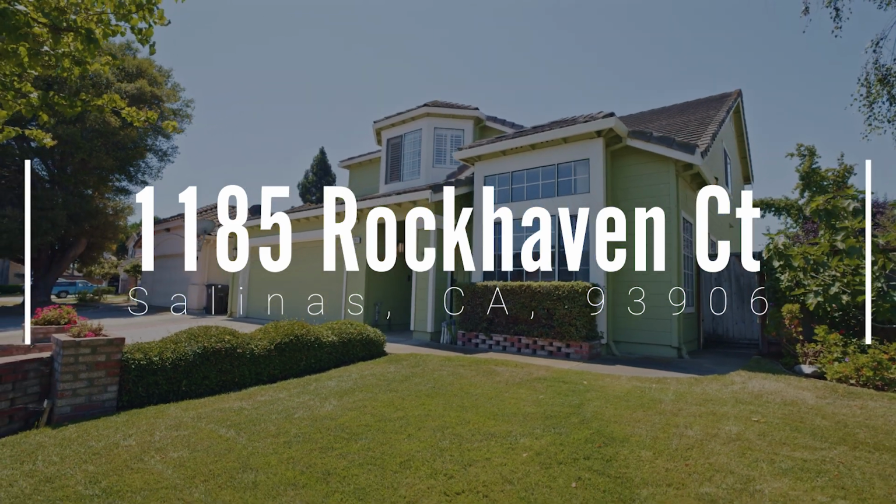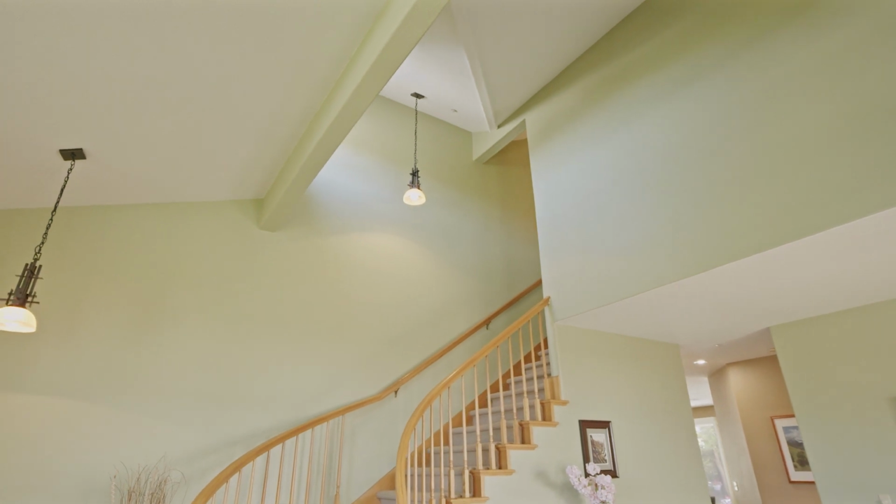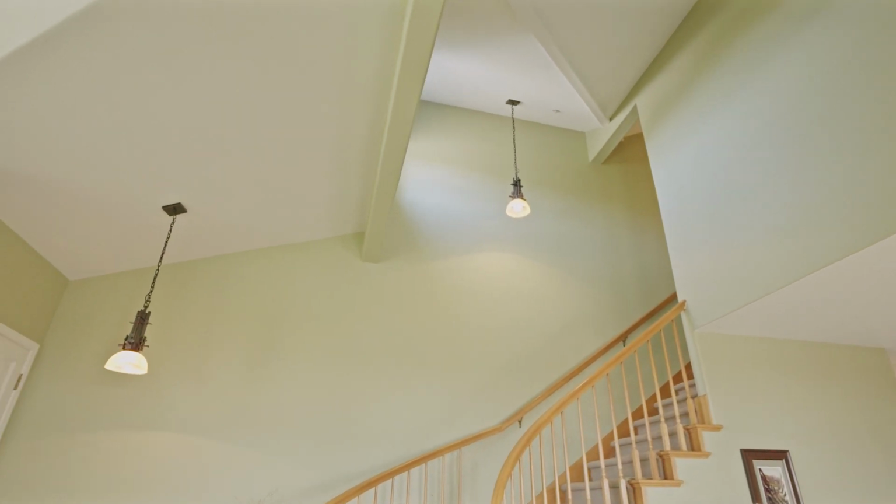I cannot wait to show you my newest listing here at 1185 Rockhaven Court here in Salinas, California. This property is absolutely fantastic. It's got 4 bedrooms, 2.5 bathrooms, 2,600 square feet. And as soon as you walk in the door, you're gonna immediately be drawn to the high ceilings, tons of natural light, and lots of space.